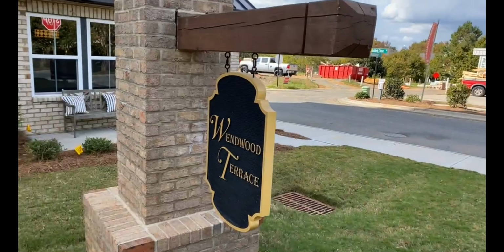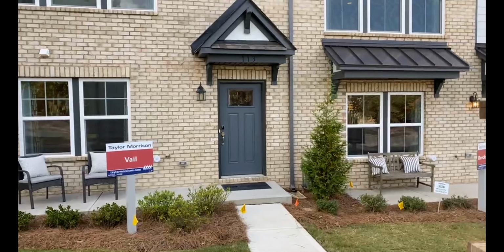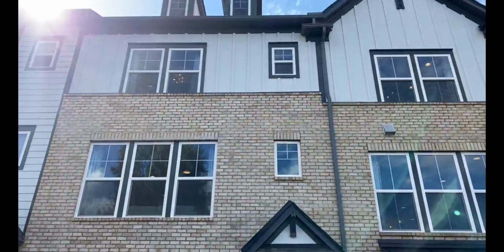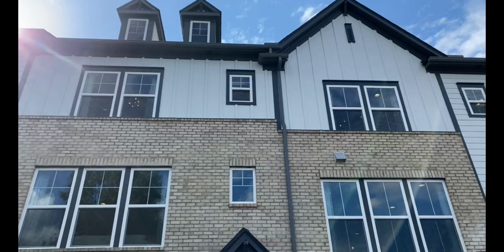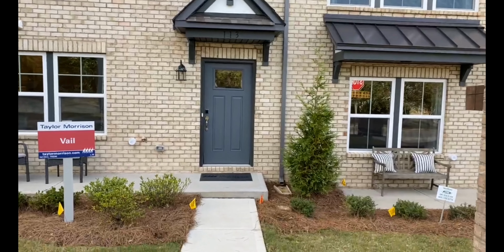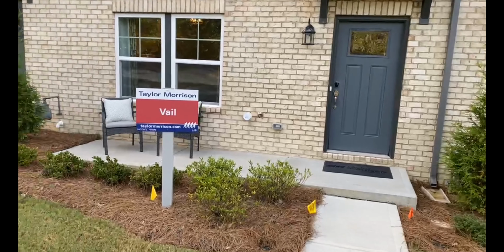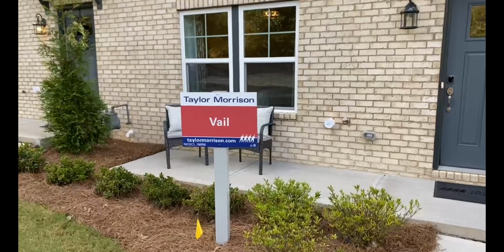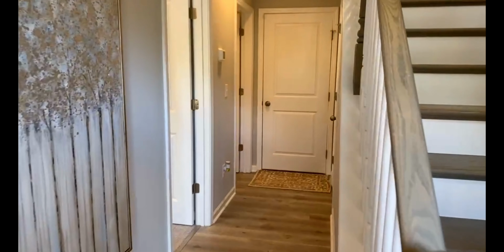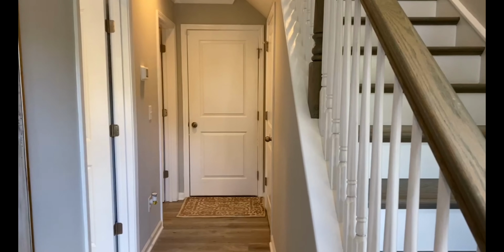Now we're going to tour the Vale. Now this is a four-story townhome. Now what gives it four stories is going to be the deck on the fourth floor, overlooking the city of Charlotte, which is absolutely incredible. So this is the Vale, right at 1,900 square feet. Now this unit, as seen, folks, is going to run you anywhere from 530 to 550 because of all the builder upgrades. So let's go inside and take a look here. I mean, this place is absolutely amazing and I cannot wait to share.